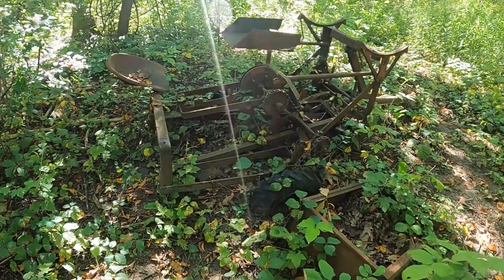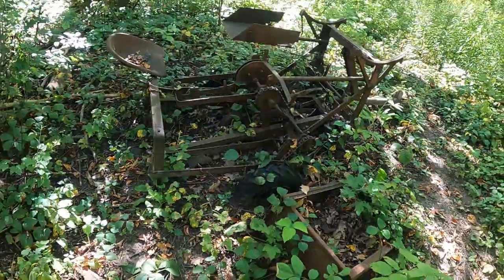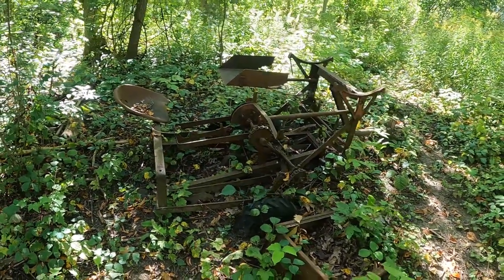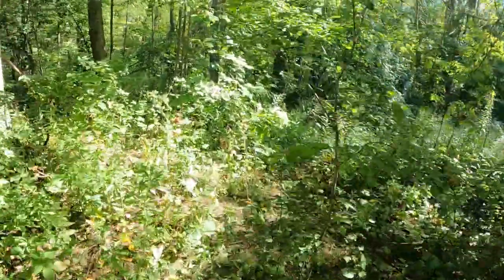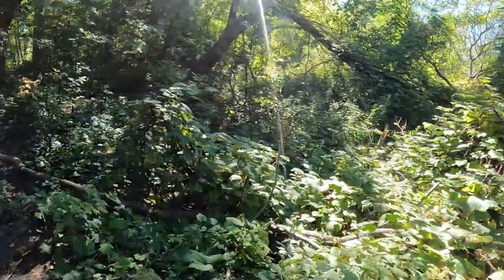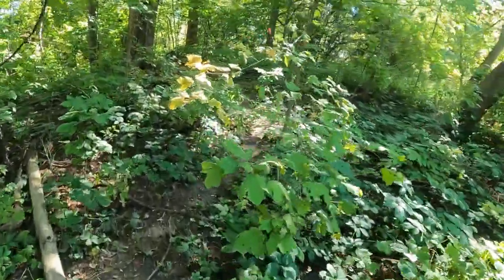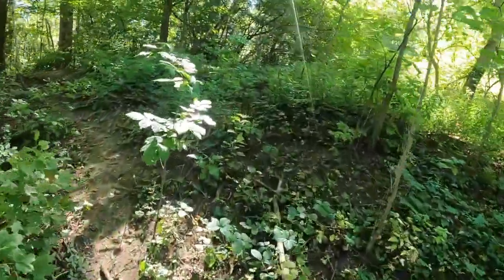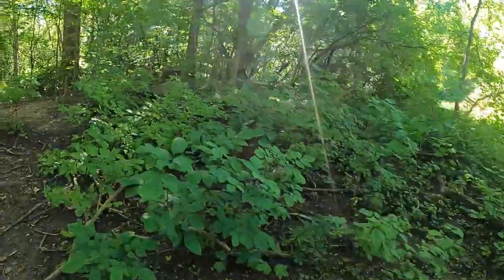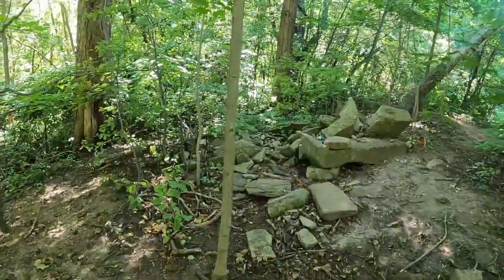So this is an old tractor. You can see that the wheels are sunken into the ground. And it's been here for probably almost 100 years. Let's see if I can find the basement foundation. I believe it was this way. It's not super easy to find. Okay, there's some remnants of it.